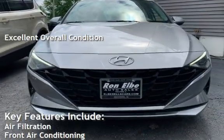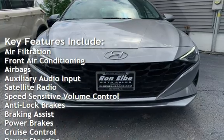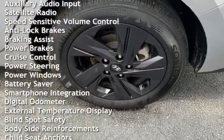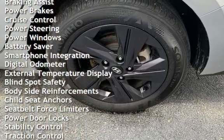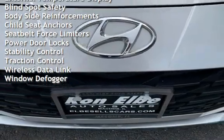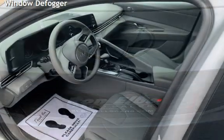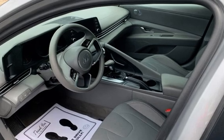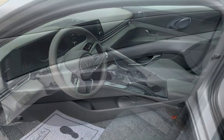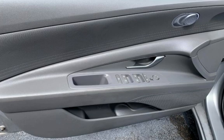Key features include air filtration, front air conditioning, airbags, auxiliary audio input, satellite radio, speed-sensitive volume control, anti-lock brakes, braking assist, power brakes, cruise control, power steering, power windows, battery saver, smartphone integration, digital odometer, external temperature display, blind spot safety, body side reinforcements, child seat anchors, seat belt force limiters, power door locks, stability control, traction control, wireless data link, and window defogger.